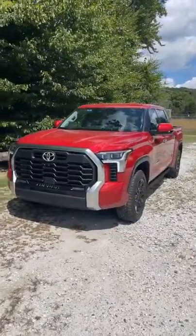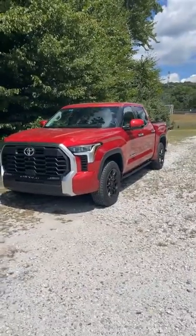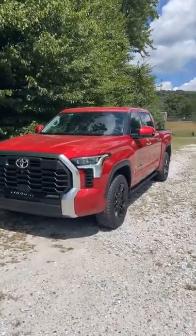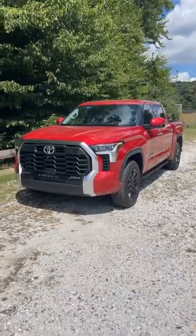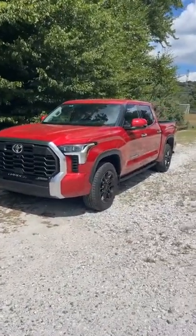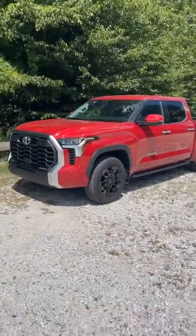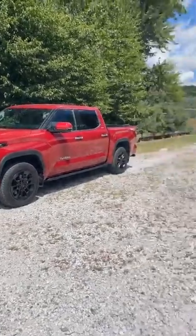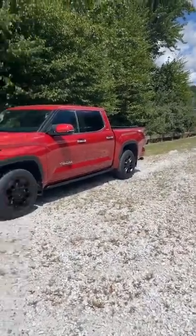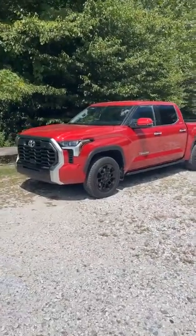And yeah, we've got the Supersonic Red Toyota Tundra. The trim level, this is the Limited version. So this is kind of like a mid-grade. It's not the SR, it's not the SR5, it's not the Platinum, it's not the TRD Pro. This is right in the middle. And this also doesn't have the hybrid version, but it does have the TRD Off-Road package. So this is a really nice package altogether.